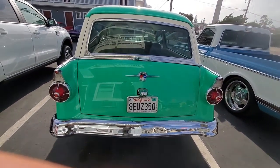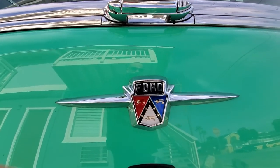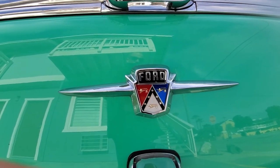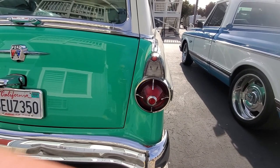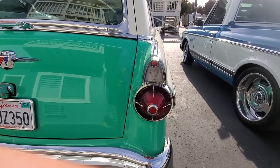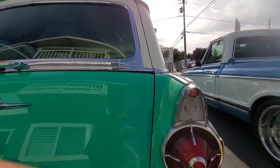And cool design on the back too. Rear headlights are really cool. I mean, rear tail lights, duh. Backup lights are right there, I guess. Two.